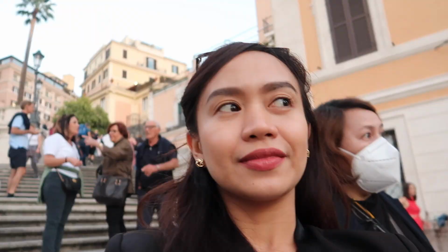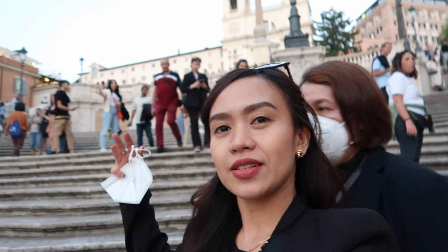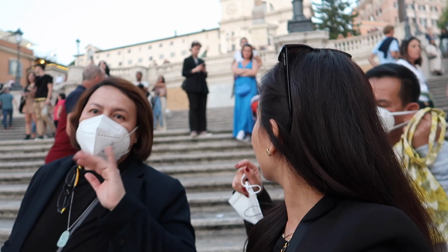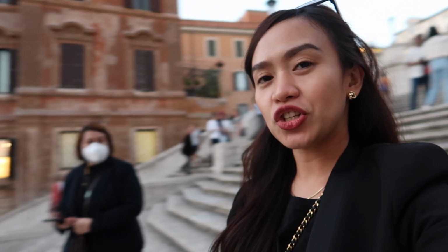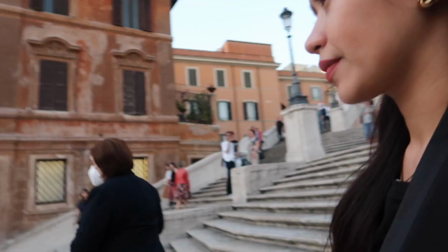So this is the Spanish Steps here in Rome. There's the Spanish embassy. And there's a lot of people. Actually, you're not allowed to sit here, so there's a lot of police. Now we're going to the street. Let's go.